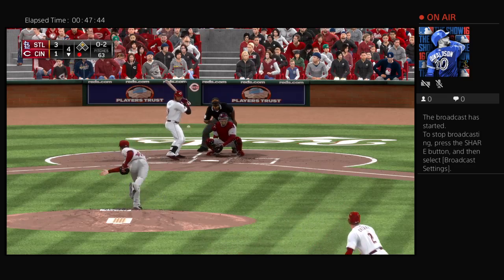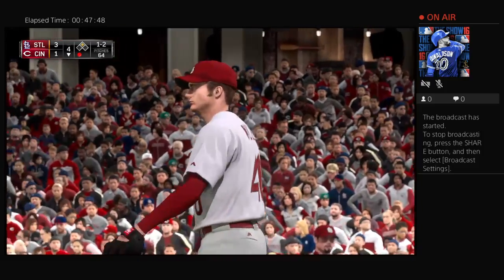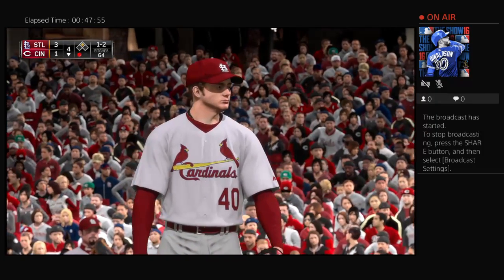From the belt, kicks and deals. Not a bad pitch there with two strikes, but it misses, 1-2. And he doesn't want to give in here, even on a 1-2 count. Not with the base open and the pitcher on deck.